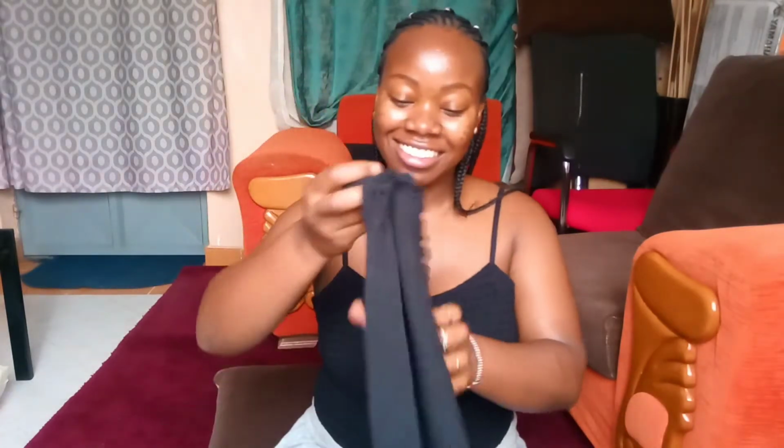Onto the clothes that I got. The first cloth that I got is this cute top. It's an off-shoulder top. It fits me so well. I love this top. I am already in love with this top. I can't wait to rock it so that you guys see how it looks on me.